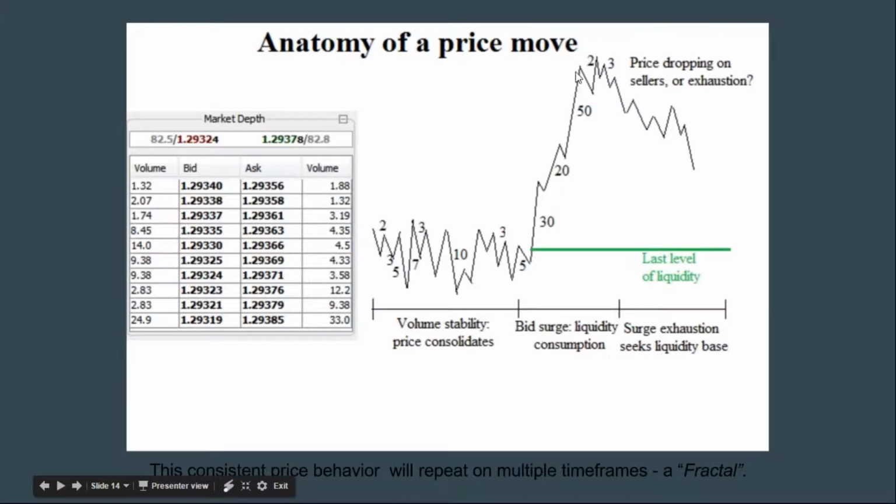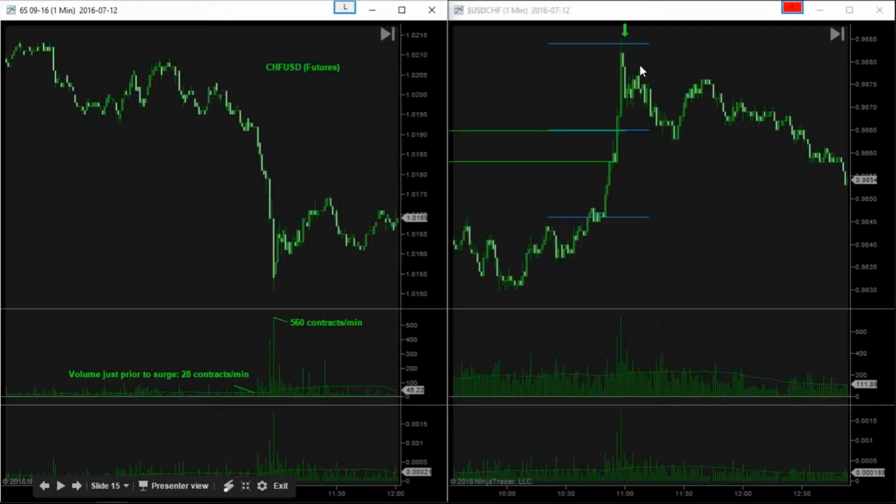You have a good liquidity base here. A surge that removes price from a good liquidity base, where, let's say this is on the bid side, the last bids were here, meaning a good solid amount of liquidity. And then all of a sudden you have a surge. Well, what happens is you have a bit of a void left behind here, where once that surge is over, price starts to drop, not on sellers, but on exhaustion. And that is what I look for essentially. This fractal repeats itself over and over and over.